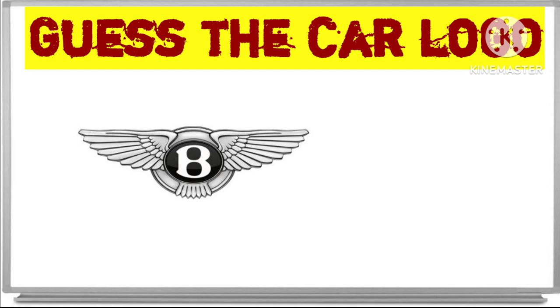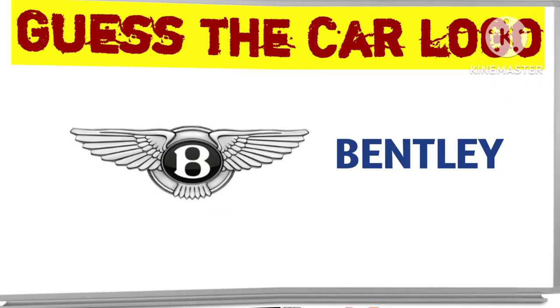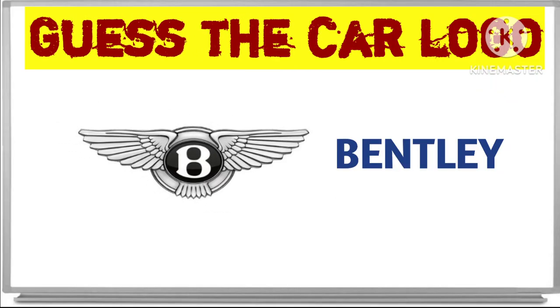Now, let's guess this car logo. Bent. I will give you 3 seconds to think about it. This is Bentley. Yes.